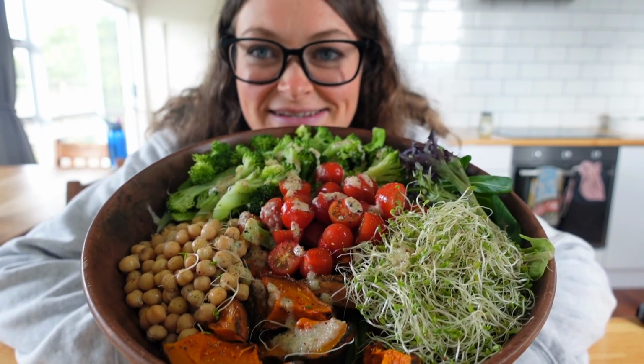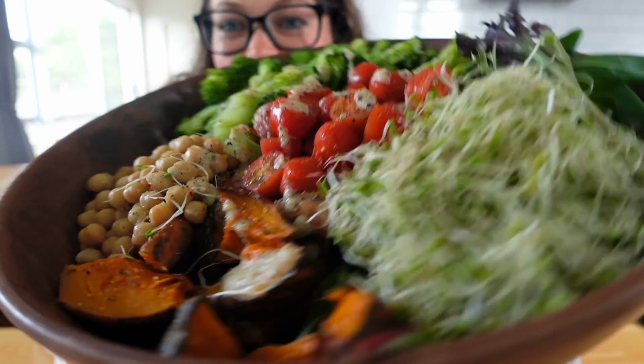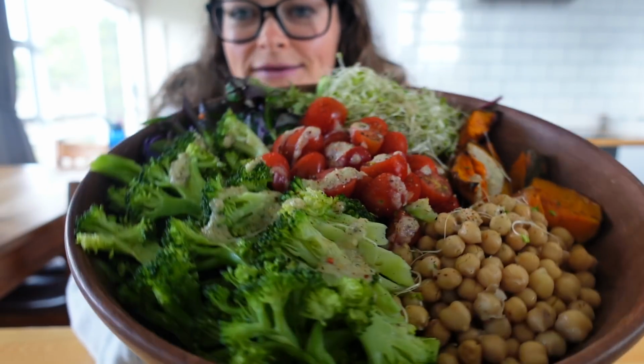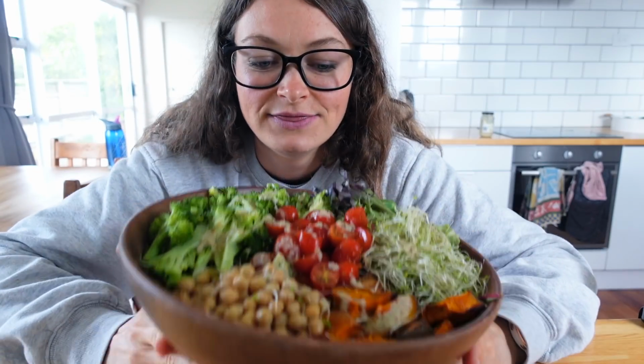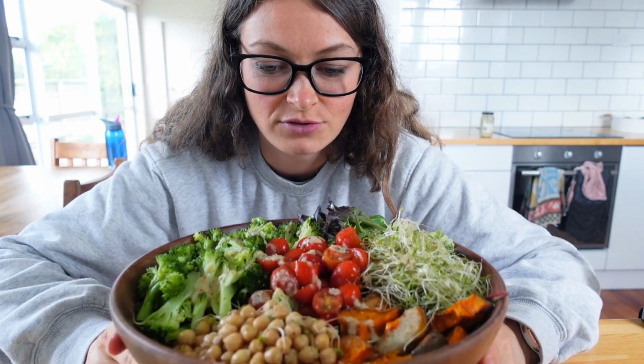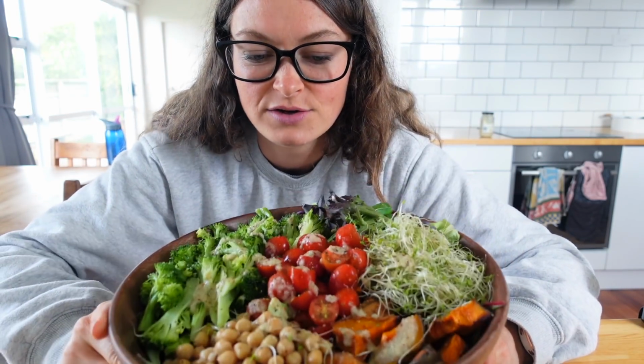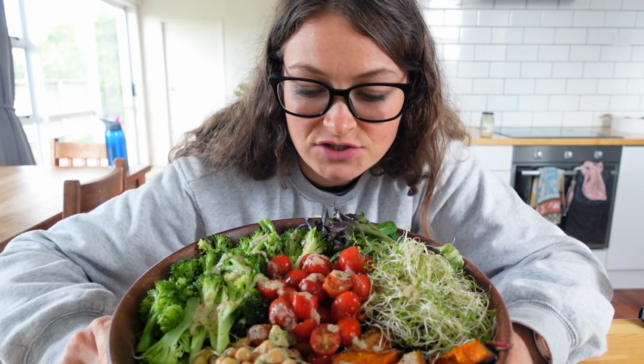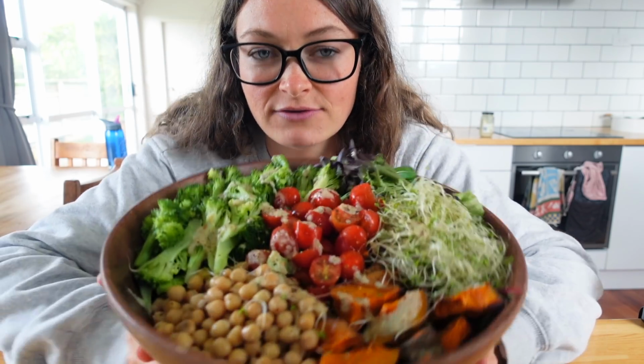Okay, as you can see, this is an epically gorgeous bowl of food. Flippin' heck, look at that. This ended up being so much more food than I thought it would be. And realistically, I would probably normally have half a tin of chickpeas. I wouldn't need to eat a full tin.